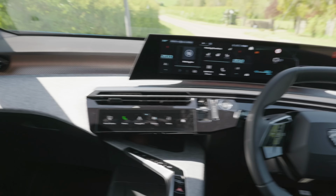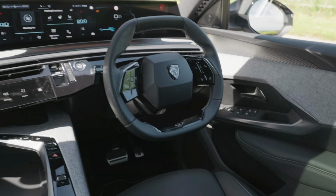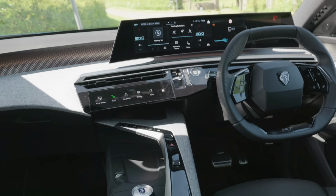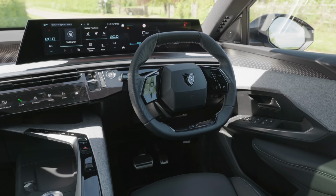I just like the cloth. I was a fan of this in the old top spec 3008 because at night this all lights up blue, and you can change the colour, and it looks really, really lovely. Optional panoramic sunroof, doesn't go all the way back. I'm in the back seats obviously. But yeah, nice interior. Highlight of this one, possibly the optional Focal sound system.